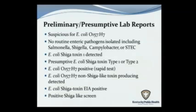Okay, first of all, when you all get a lab report, it may be preliminary or a presumptive lab. You may get a lab report that says suspicious for E. coli O157:H7. Or you may get one that says no routine enteric pathogens isolated, including Salmonella, Shigella, Campylobacter, or STEC. You may get one that says just simply E. coli Shigatoxin 1 detected, or presumptive E. coli Shigatoxin type 1 or type 2, E. coli O157:H7 positive that may be performed via a rapid test. E. coli O157:H7 non-Shiga-like toxin producing detected. E. coli Shigatoxin EIA positive or positive Shiga-like screen. So as you look at this, there's going to be many variations with this.